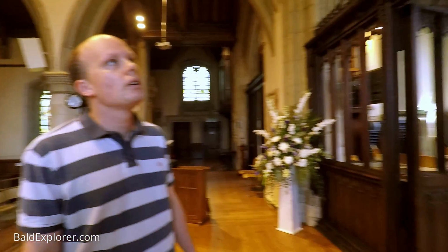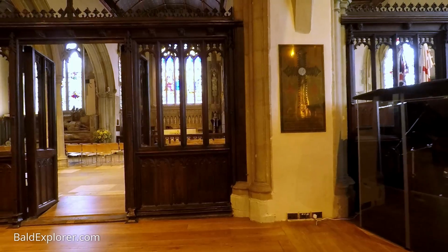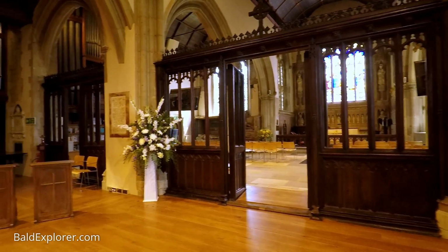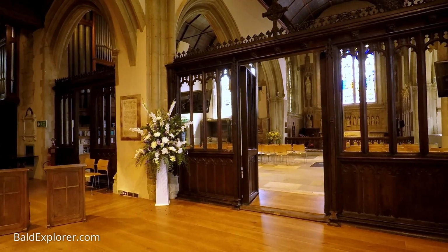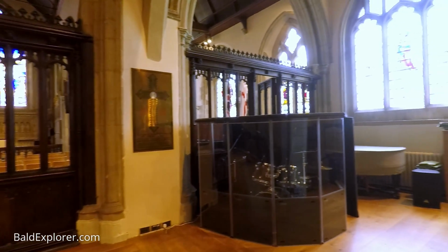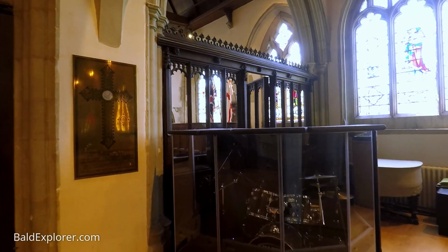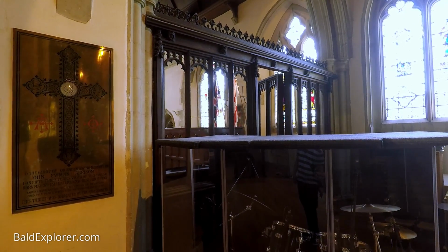I love this rood screen here. I've just pulled back a bit actually to show you. So it's medieval, or originally medieval, much restored in the 19th century. The church was restored quite heavily by Gilbert Scott, I think, in the 19th century. Wow. It's all that carving, and this is the thing you just never get anymore. No one would build something like this now.